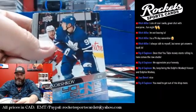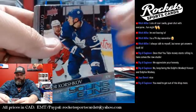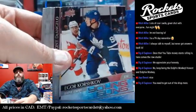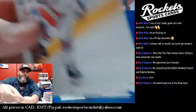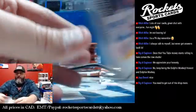Igor, another Maple Leaf, Korshkov. Never heard of the dude. Igor Korshkov, Toronto Maple Leafs Young Gun, right winger. You never know. He'll get some hometown love with the Maple Leafs for sure.